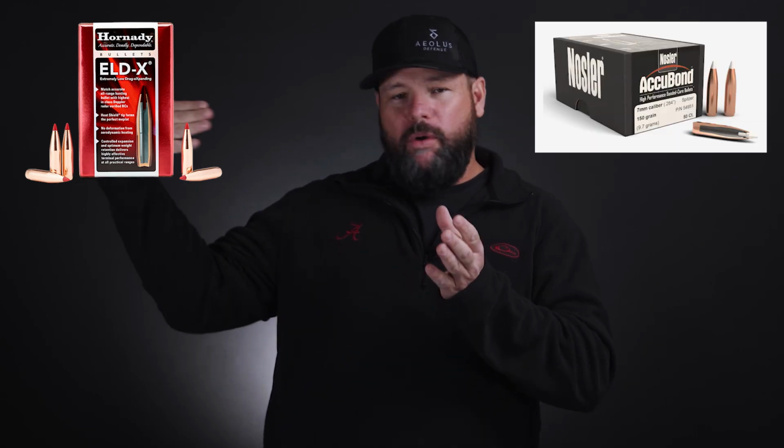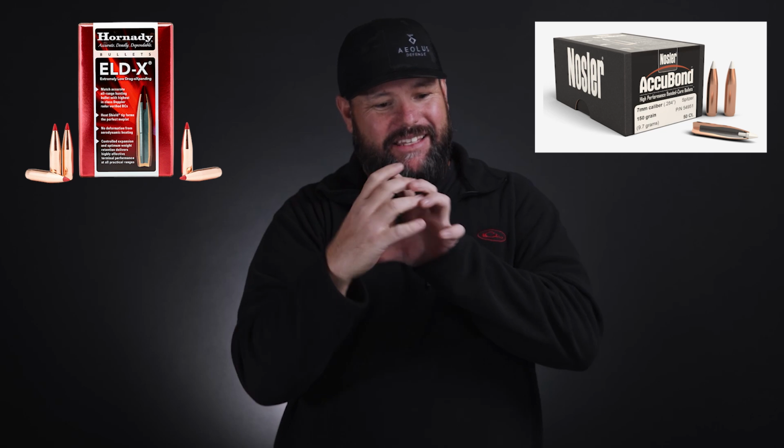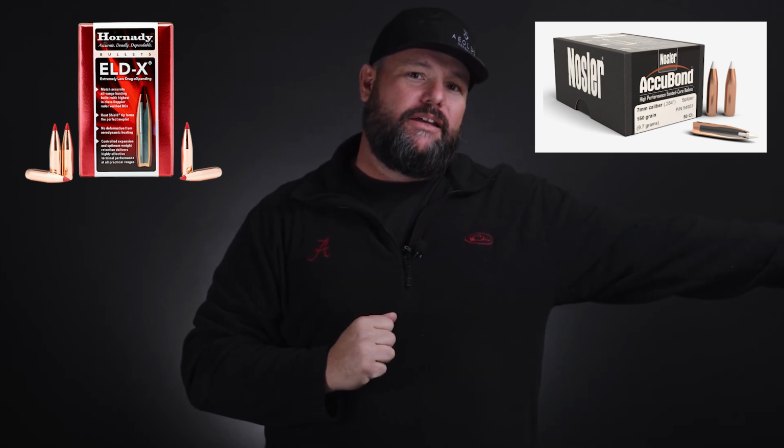Whenever you're shooting an animal, you want the same thing. You want to use the Hornady ELDX or the Nosler AccuBond, so that when it comes in, it mushrooms, stays inside, causes a wound channel, and doesn't come out the other side. So when I hear hunters say, oh, my bullet didn't go all the way out of him, well, then your bullet did its job, right? That's really important to know.